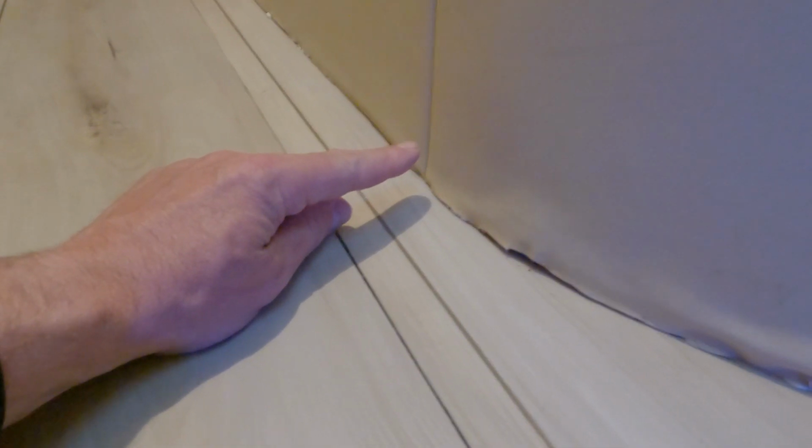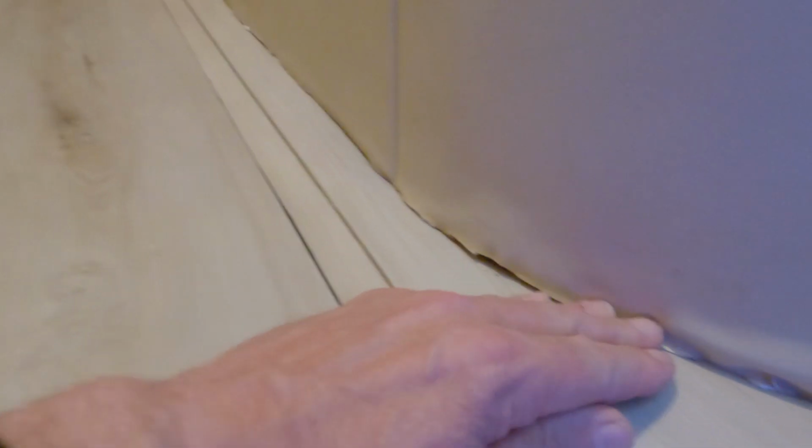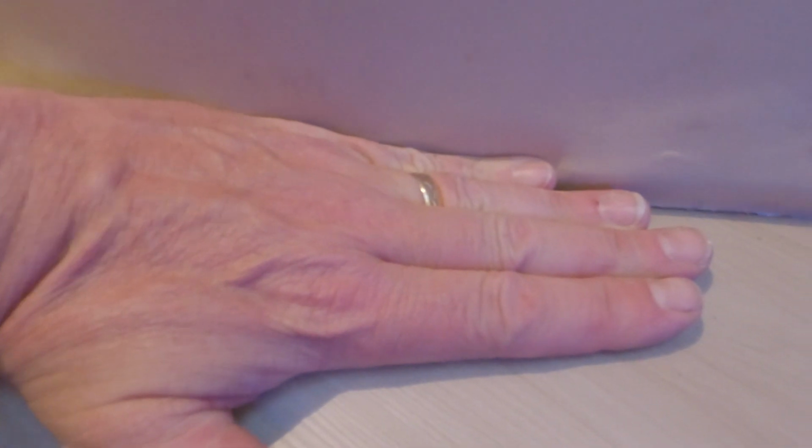The only unfinished bit that I'm going to try and tackle, it's low on the priority list, but it will drive me nuts if I don't do something. The carpet was so thick that this vinyl wall treatment was hidden. The base of it was held to the wall because the carpet was so thick. So the carpet was wedged in and you couldn't see it.